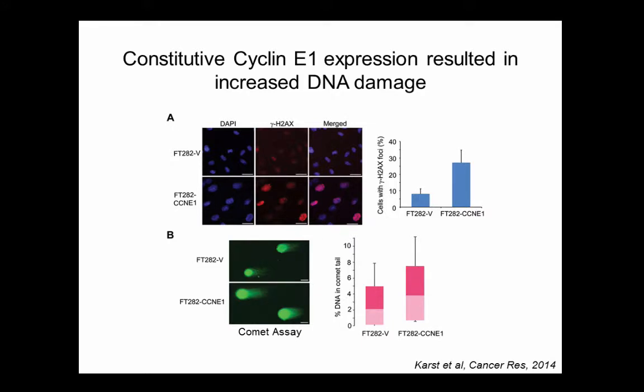But what we did find was that when you overexpress cyclin E, you get more DNA damage. And this is looking at H2AX, that histone that gets phosphorylated at sites of double-strand breaks when you have a lot of damage. And you can also see this by COMET assays, where you actually look at the degree of fragmentation of the genome by running these cells under electrophoresis conditions. So too much cyclin E causes replication stress, causes DNA damage.